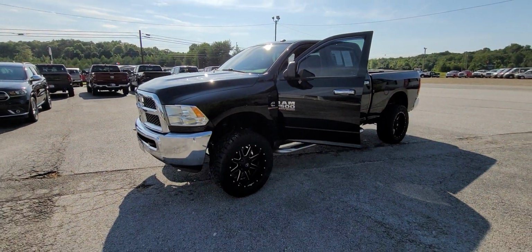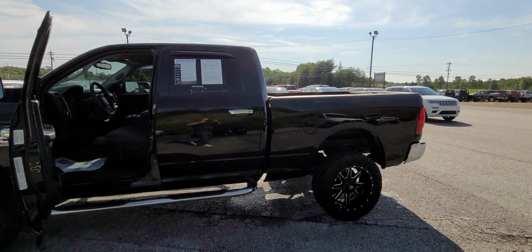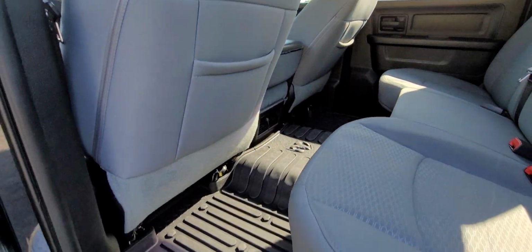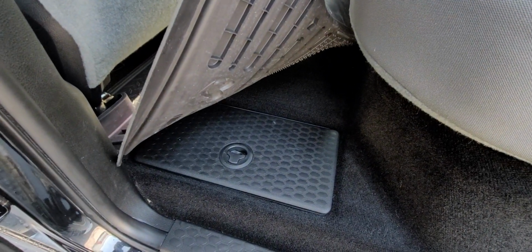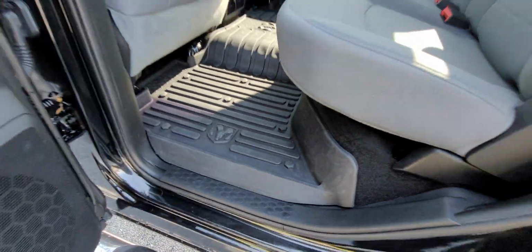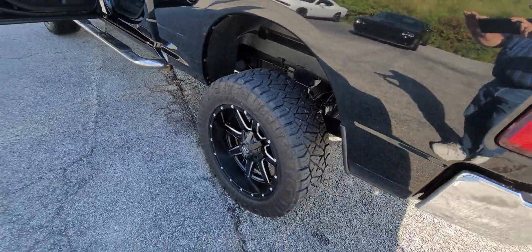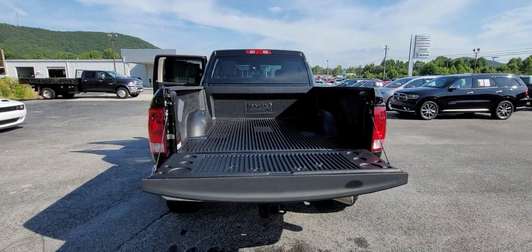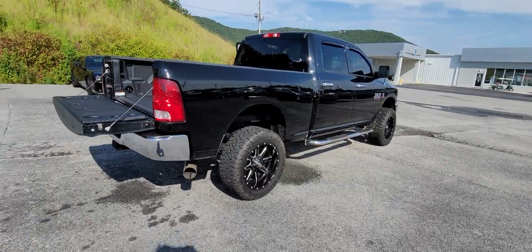It's a nice looking truck here. Now, of course, you have the storage spaces under the rear floorboard. Tires are all in good shape. No blemishes on this side.